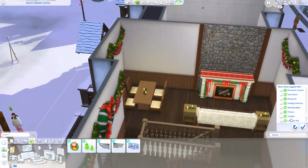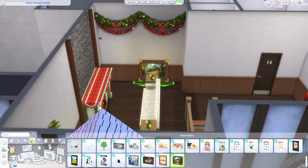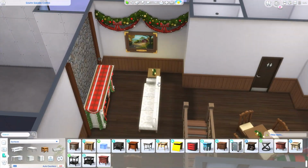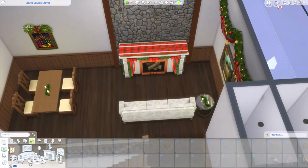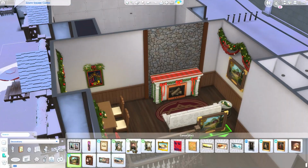Anyways, as you can see, I am decorating the entire cafe in a Christmassy vibe, because it's Christmas in my Sims game, and it's going to be Christmas for the upcoming month. Yes, I have my seasons set on long.